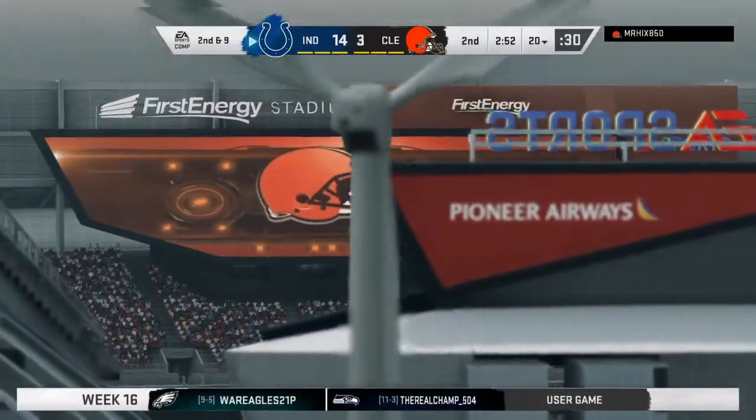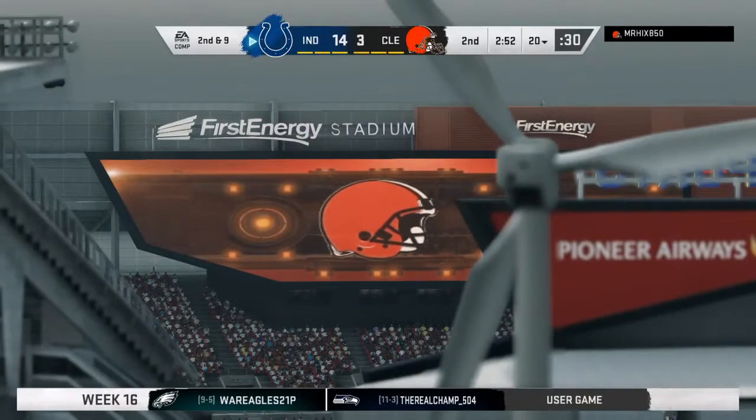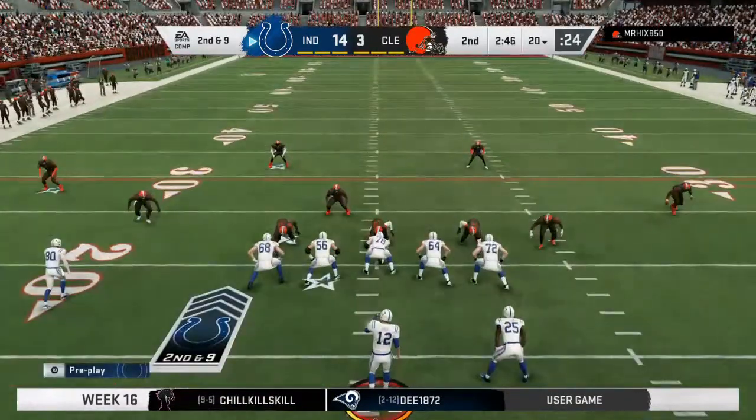At the 20-yard line. The run only got a yard. Here's 2nd and 9.